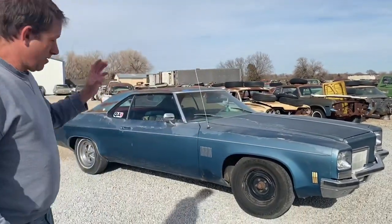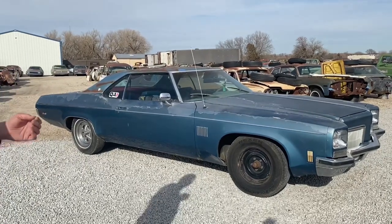This whole car obviously runs and drives, intact and not in terrible shape. It would need restored, but it's a good two-door hardtop to work with. So let's go take a look around it and check it out.